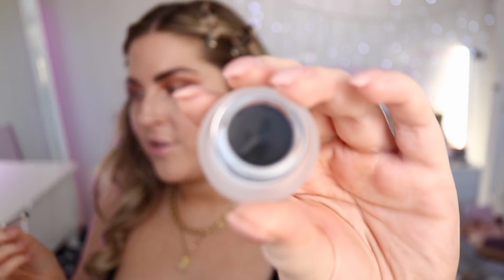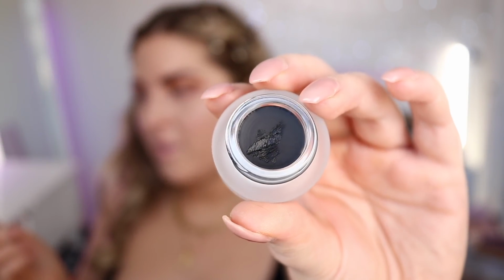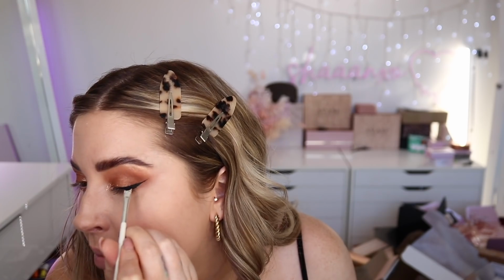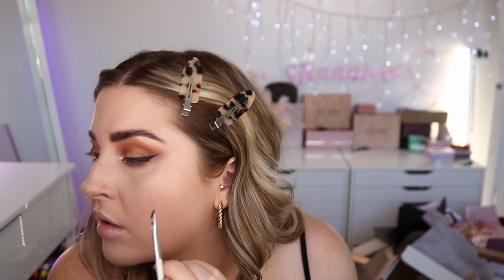Looks very creamy, like when you break the surface. You see what I mean? Looks super black and full coverage. Should have done this before I did my foundation in hindsight. Coverage is really good. It's not skipping much at all. It smooths out really nicely. Ooh, that line is intense today. It goes on like a dream.